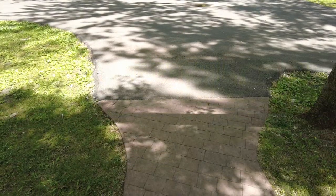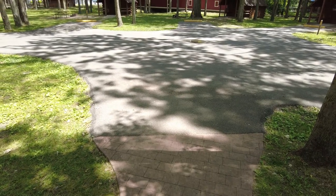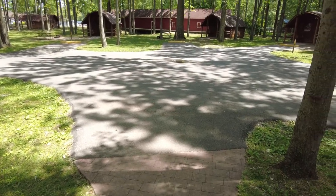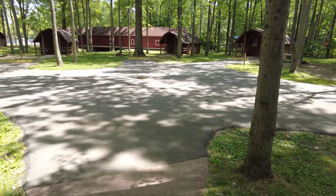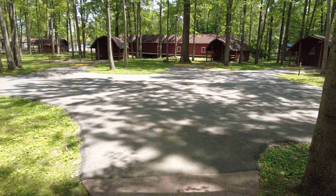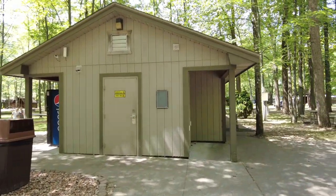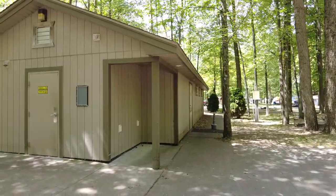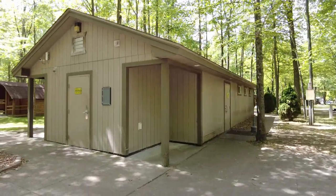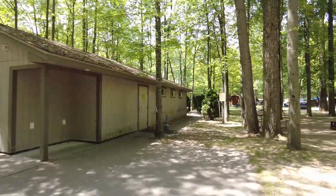Another thing I wanted to point out here is that the pavement, for the most part, is all nice and clean and well maintained. But this area doesn't look that old to begin with, maybe only a few years old. Very well maintained. Over here, the restrooms and showers for this area. And I do have to say, I'm very impressed with the cleanliness of these restrooms. They're nice and clean, and I have not had any issues with any of that.